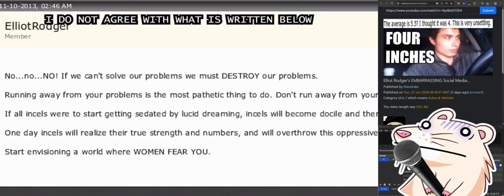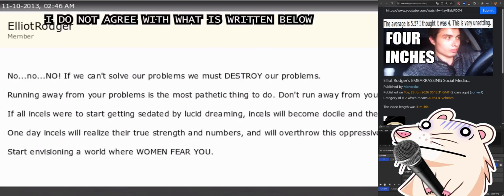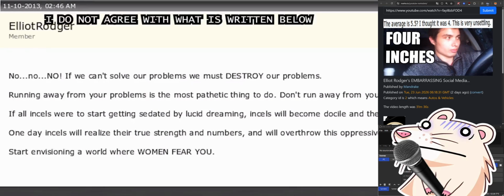Charge right at them and shatter them. If all instances were to start getting sedated by lucid dreaming, those will become docile, and there will be no revolution. That is a very dark future, and it's depressing to think about. One day, it will realize their true strength in numbers, and will overthrow this oppressive feminist system, starting envisioning a world where women fear you.